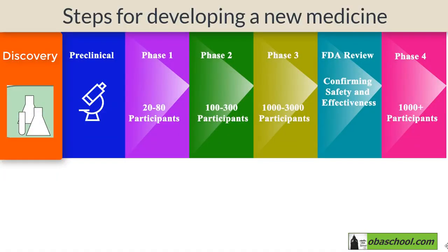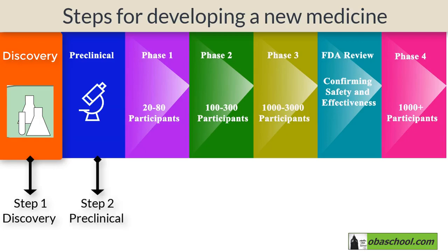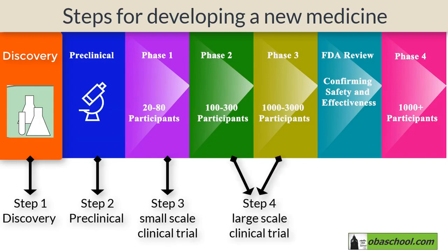So, developing a new drug requires 4 important steps. Step number 1 is the discovery phase. Step number 2 is the preclinical stage. Step number 3 is the small-scale clinical trial. And step number 4 is the large-scale trial. We are going now to reveal what happens in every step.